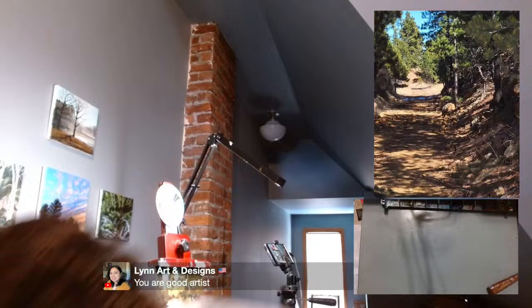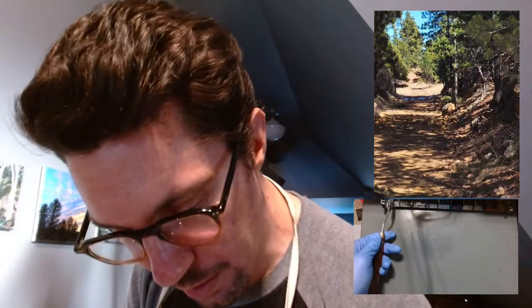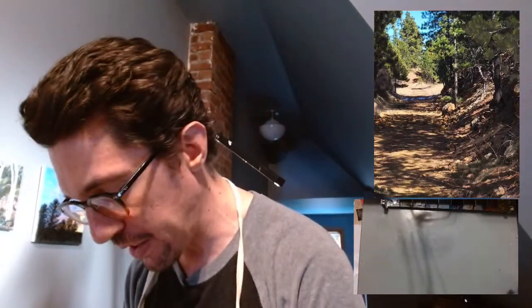I have been teaching myself to paint for about the last 3 years. And so, at the beginning of this year, I made the switch from acrylics to oils. So I'm really learning oils. I don't really know what I'm doing in that regard, but we're getting there.